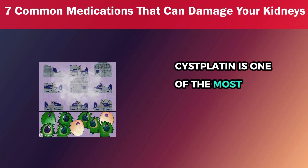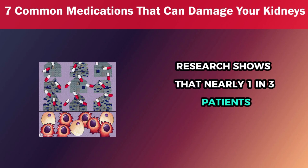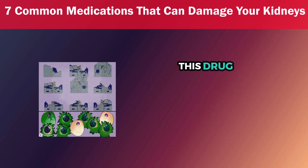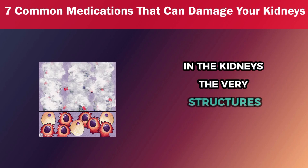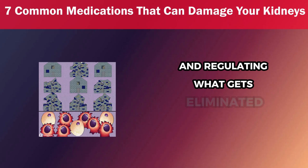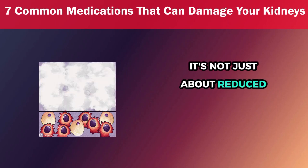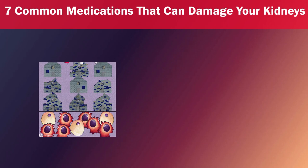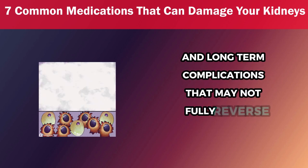Cisplatin is one of the most well-known culprits. Research shows that nearly 1 in 3 patients on cisplatin ends up with some form of kidney injury. This drug tends to attack the proximal tubules in the kidneys, the very structures responsible for reabsorbing vital nutrients and regulating what gets eliminated. When these tubules are damaged, it's not just about reduced kidney function. You can also face electrolyte imbalances, protein loss in urine, and long-term complications that may not fully reverse.